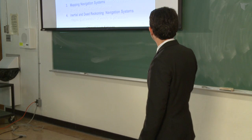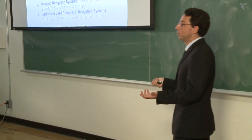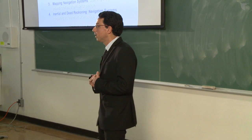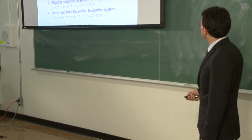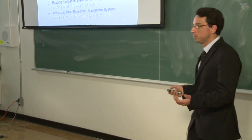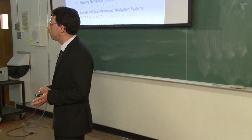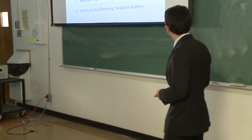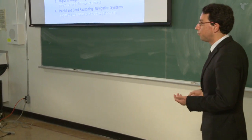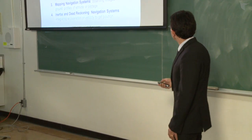Celestial systems are by far the less accurate, especially because there's no really new technology that I'm at least aware of that is being developed to improve on this old technology. Radio systems depend. For example, VOR, which you'll see in a while, will give you a couple of degrees of accuracy in general of a bearing, of an angle. And GPS is quite accurate. If you do differential GPS, you can get down to a centimeter level accuracy.